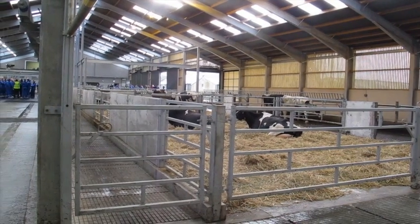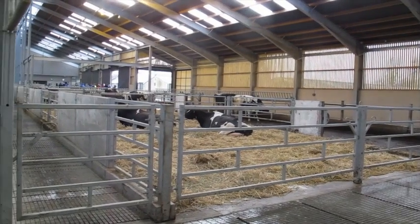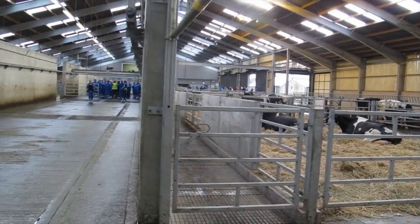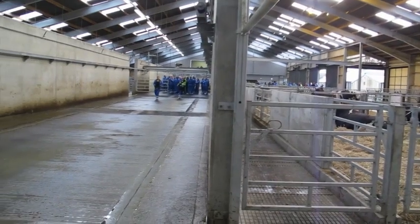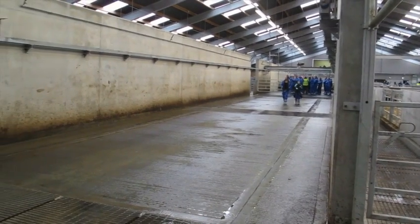On the other side of the parlour is a large straw-bedded area that has 3 pens for cows near calving, cows after calving, and cows that need treatment. There is a passage between the wall and the pens, which allows someone to move cows between areas on their own if required.